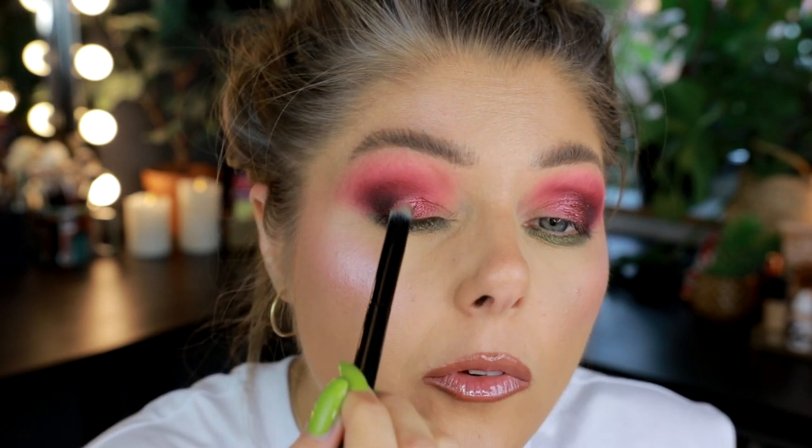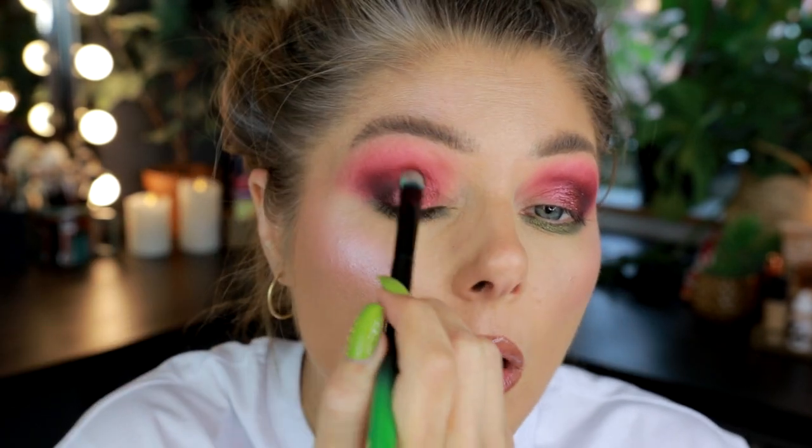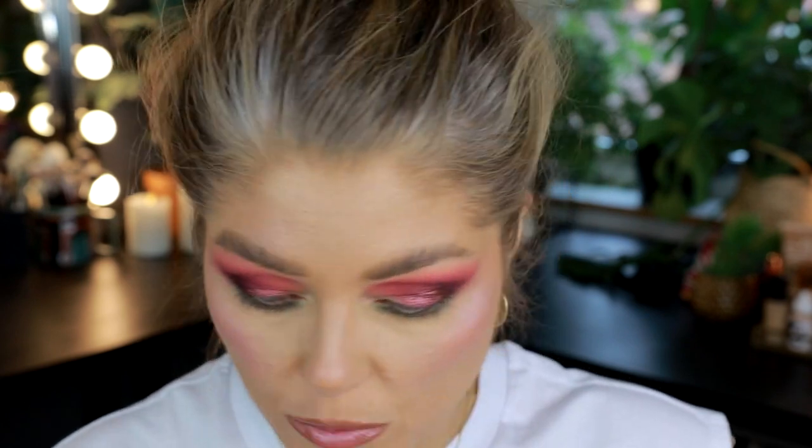Now I'm using four different quads, which kind of defeats the purpose, but I just wanted to try the quality of all of them. So now I have tried mattes and shimmers from all of them. Well, I'm not going to use a shimmer from this one, but I bet these are the same as well. It's the Aries one. I'm going to put this in the inner part because this seems to be a lavender blue duochrome, and I am all about that life. Oh, what a nice little pop.